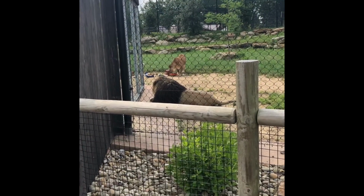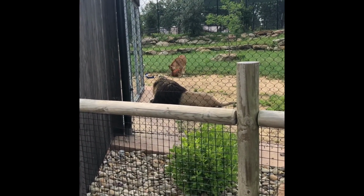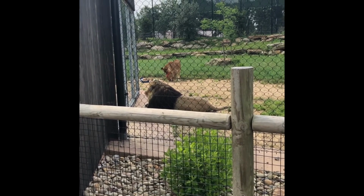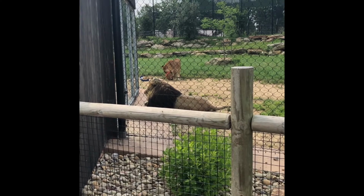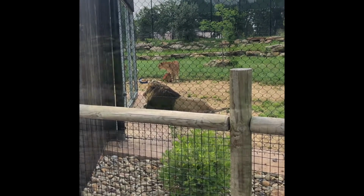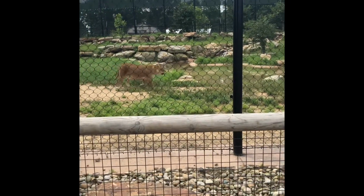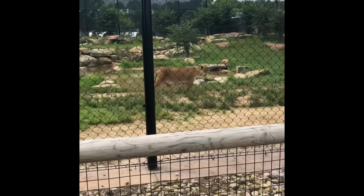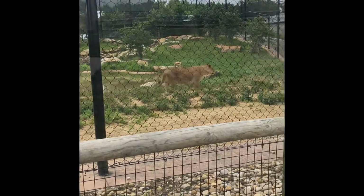And this is the female lion, and she too is just so beautiful and very regal in the way she carried herself. And you'll hear her in a little bit. She was making lots of noises, but look at how she walks. She's just so beautiful. The lions, I think, were one of my favorite parts.